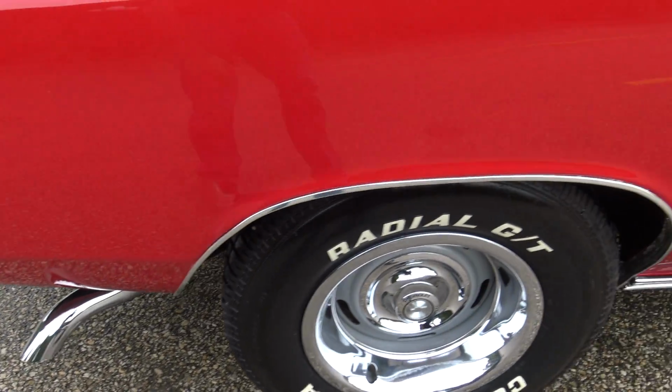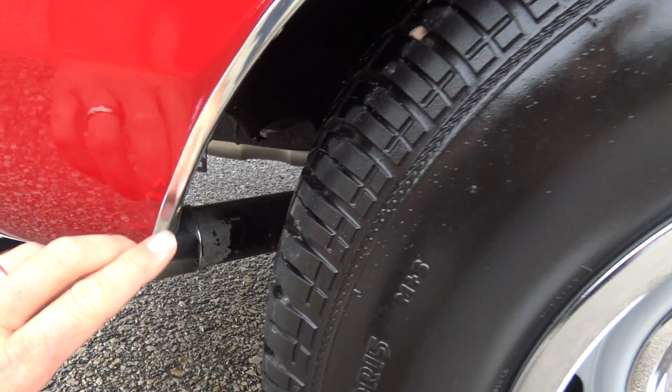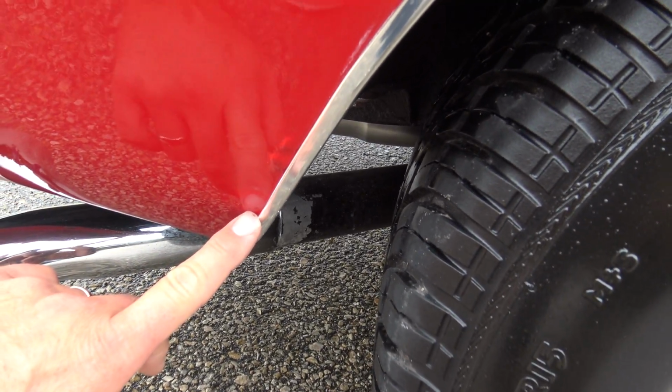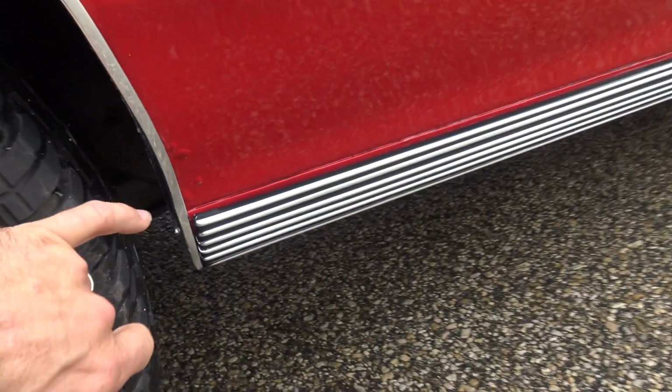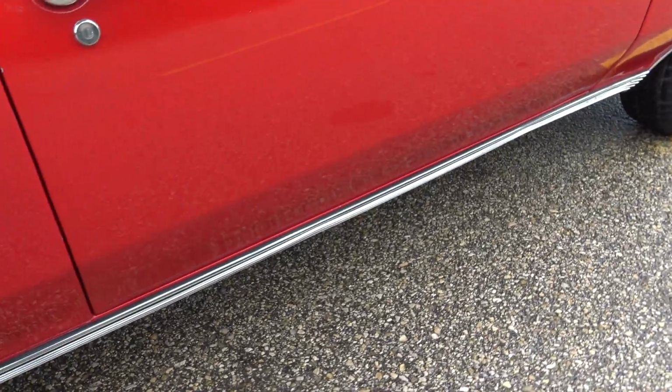I'm kind of running out of video time here, so I'm going to point out the imperfections. We've got two little bubbles right here behind the rear quarter. There's two little bubbles right here. Door is excellent.